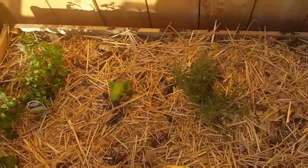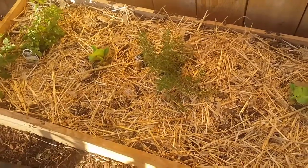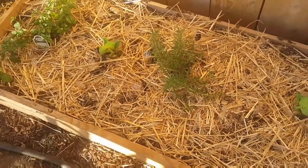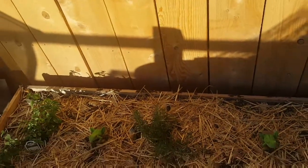This is the bed that I have to finish. And then here's my mint. This mint is just going crazy now. But I knew mint would. Mint's crazy. It's like a prolific grower. But I am going to be watering it twice a day right now. It is moist right now a little bit.